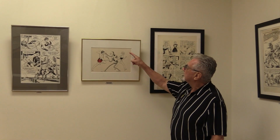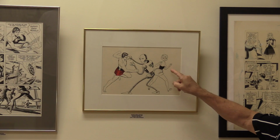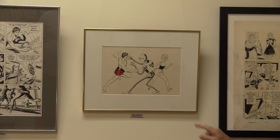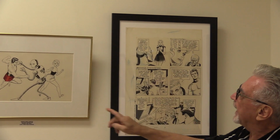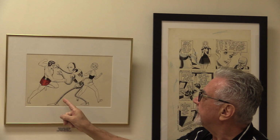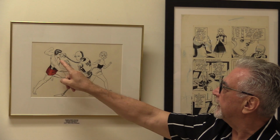I just wanted to mention about the costumes, because you see how Lyja's costume went from a bouffant hairdo and kind of a Nehru collared long sleeve miniskirt outfit from the 60s into this outfit. Magnus, in this preliminary drawing, doesn't have boots or a shirt.